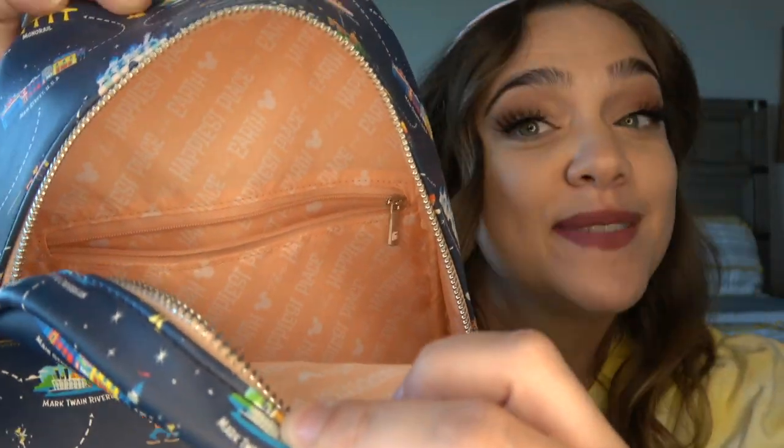There's no side pockets on this one. It does have a front pocket, and then the inside is so cute. It's that peach color and it says Happiest Place on Earth.